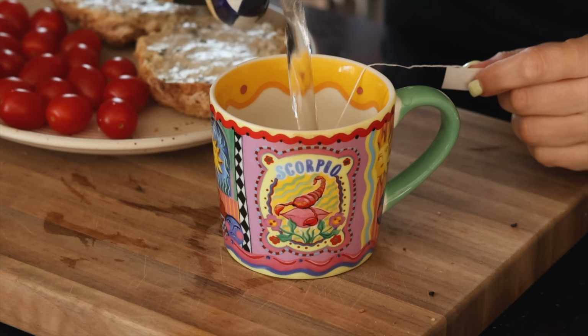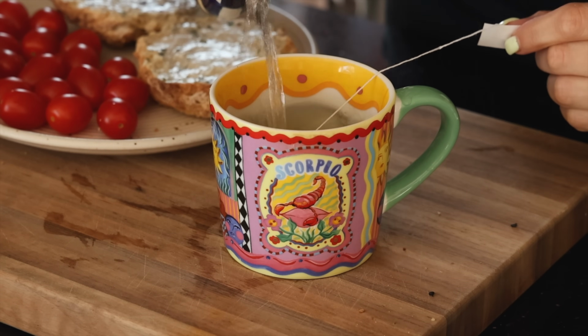And this breakfast is so simple, but it's good because when I come home from the gym, I'm starving and I need something right away. So with breakfast, I always have a cup of tea. I'm a tea drinker through and through. So it's really yummy. I've been loving having the tomatoes in the morning because these ones are so sweet. The Sugar Bombs, they're so good.